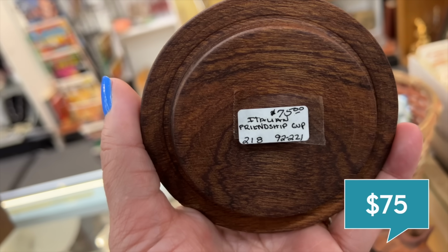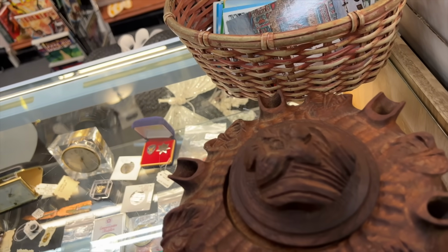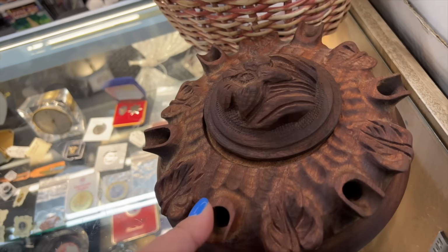I wonder if you put something inside it and then you pass it around and everybody takes a sip. Kind of interesting. I'm gonna have to do a little bit more research on this. I've never come across one before.